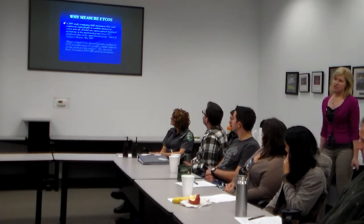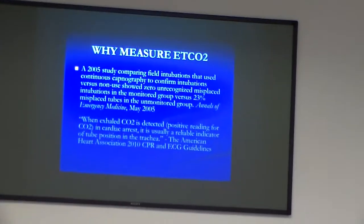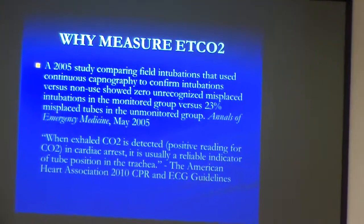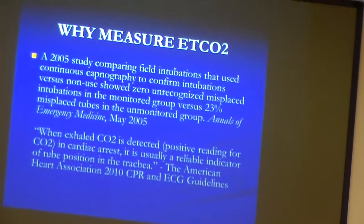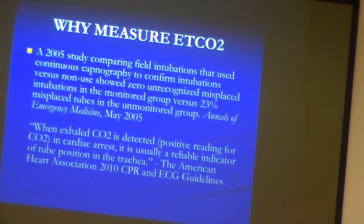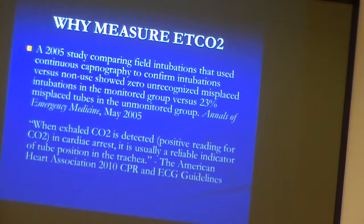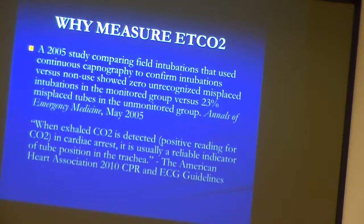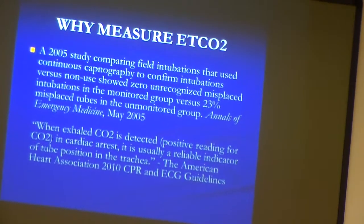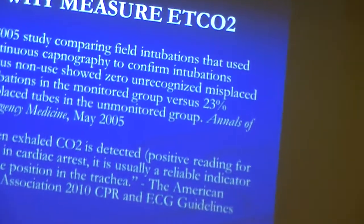But why do we measure end-tidal CO2? What's the deal? Apparently it has been in use for a long time. There's been a lot of studies. This case study in 2005 was done in Florida, and it was done pre-hospital. There were about 1,500 to 2,000 cases, and it compared field intubations that used continuous capnography to confirm intubations versus the patients where it was not used. It showed 0 unrecognized misplaced intubations in the monitored group versus 23% misplaced tubes in the group that did not use end-tidal CO2. So that's a pretty significant finding.